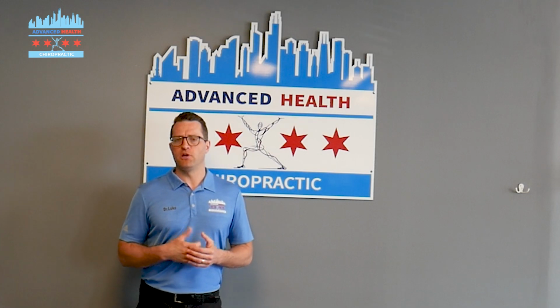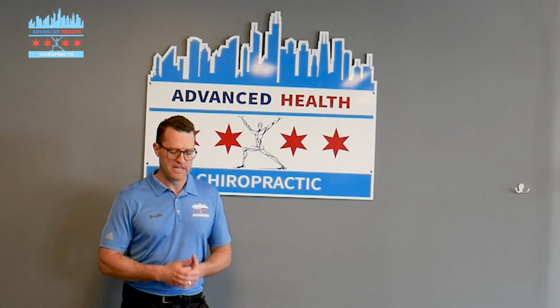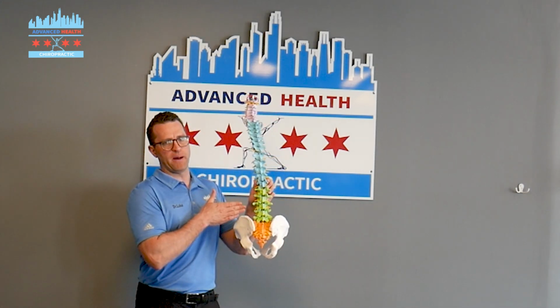Let's focus on a common complaint that we see. It's the number one cause of disability in America. It's low back pain. Well, obviously low back pain is going to involve the nerves in the lower back.